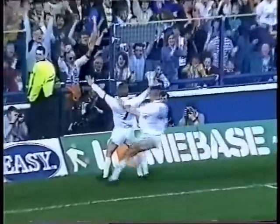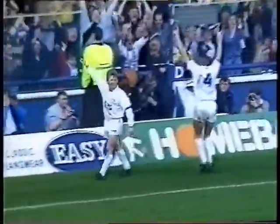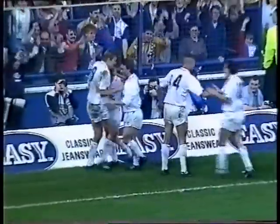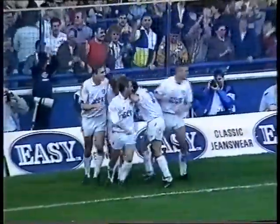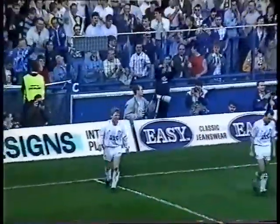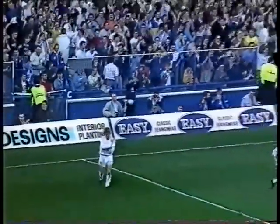Strachan makes it 3. Fully deserved. What a lovely goal by Gordon Strachan. That's his 15th of the season. And there was never much doubt about that one once John Hendry got the ball in. But what a lovely piece of play it was by Gary Speed to set up the opening.